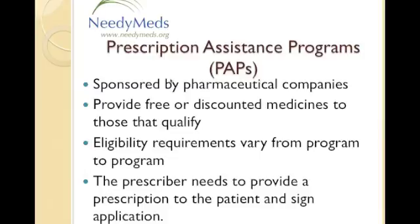These links will take you to the manufacturer's website. Some of them will offer a free 30-day supply or a trial size. Some of these will require a prescription from a prescriber. Some of them are for mail-in rebates and so on. So you can take a look at this and see if this might help a patient who's struggling to pay for their diabetic supplies and so on.